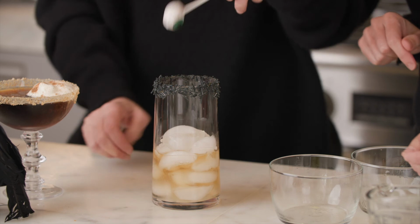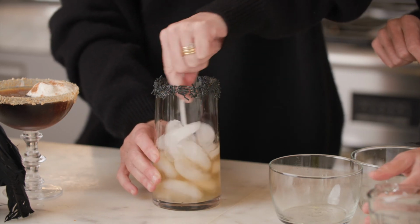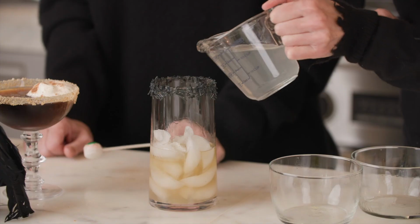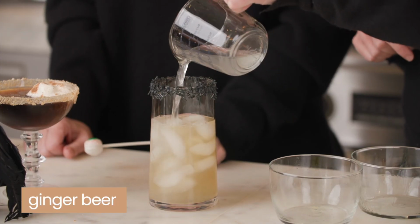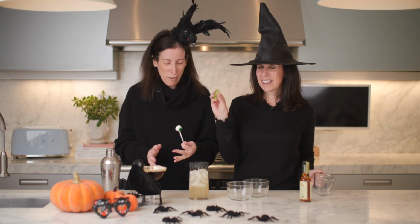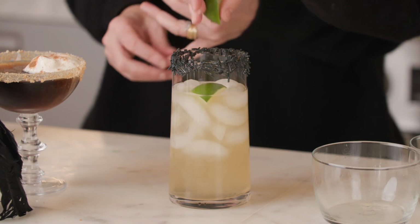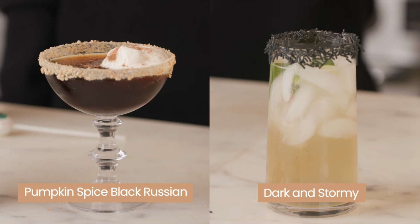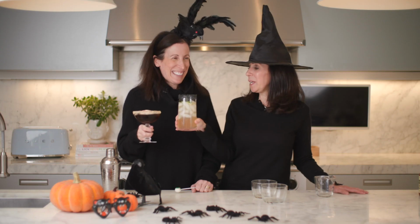You're gonna give that a stir, with your lollipop. I see, okay. And then we're gonna top it up with ginger beer. Ooh. I can't decide which one I'm gonna drink from because I want them both. Garnish with some limes. There you have it. Here's our pumpkin spice Black Russian and our dark and stormy. Happy Halloween, you little witch.